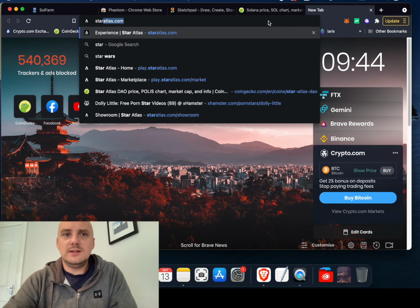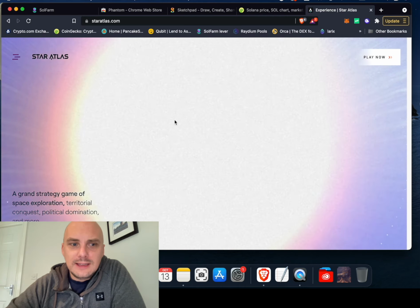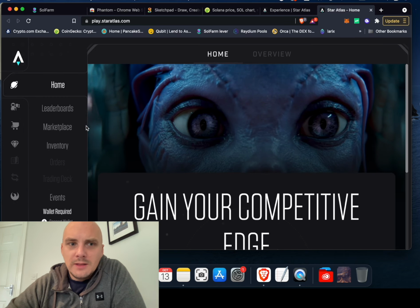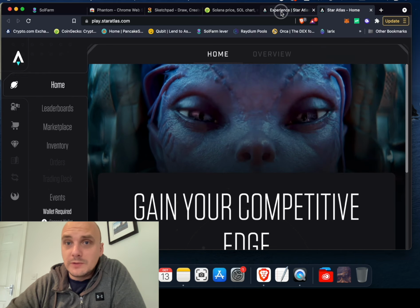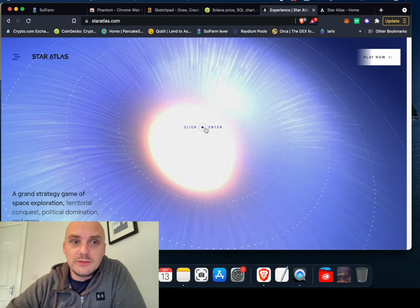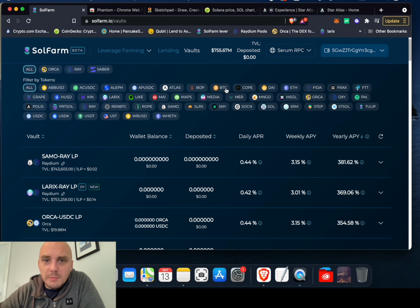That's quite an interesting one. If I type in staratlas.com, it's effectively future in-game currency for this game that's going to be coming out. So if you're well into your gaming, there's this really cool game coming out. Potentially, because I do know some computer games, the value of things inside the game has got very, very expensive, or it certainly increased a lot in value. Anyway, so yeah, Atlas, BOP, BTC, DAI, ETH, all that.